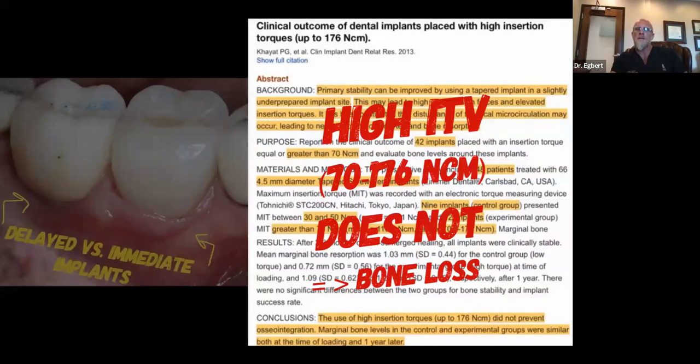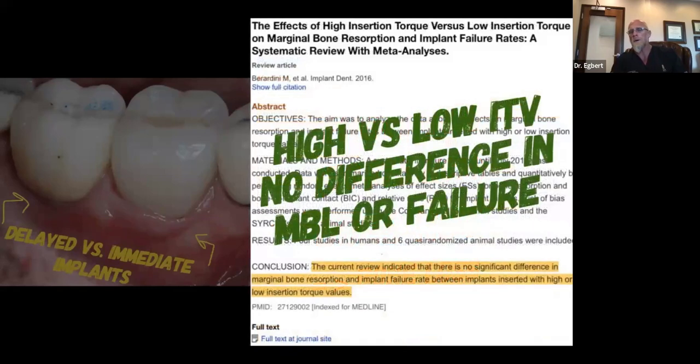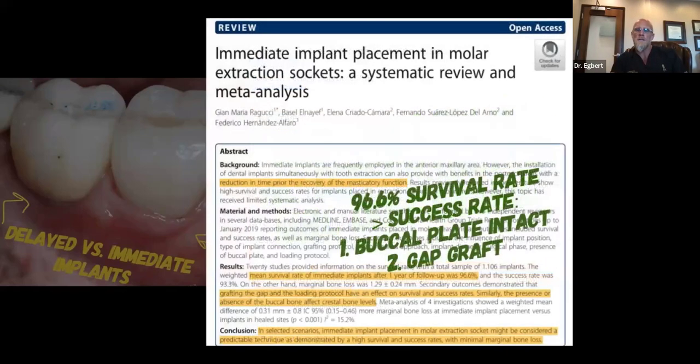Bone marrow is forgiving, it's vascular, it's full of osteoprogenitor cells. Contrast that with healed cortical bone, which is not as vascular, not as forgiving. You'll get more problems. So there is no difference in high versus low marginal bone loss in these cases. In summary, 96.6% survival rate of these large diameter implants. And the key take home message is you must have an intact buccal plate and do a gap graft.